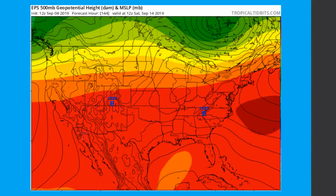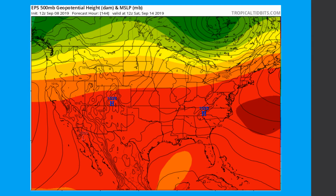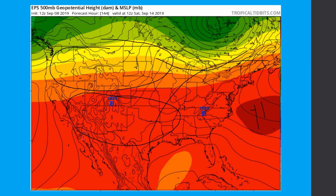Here's the EPS model, and again, very good model agreement. If we go up and we go down, you can see that it looks very similar. The troughing is a little less pronounced in the northwest, and there's a little bit more right here, just a tad, but very minor. The EPS has more warmth in general across the country, with warmer than average conditions in this area right here, average conditions in this area, and average to slightly above average conditions right here.